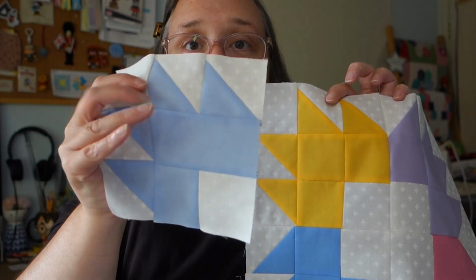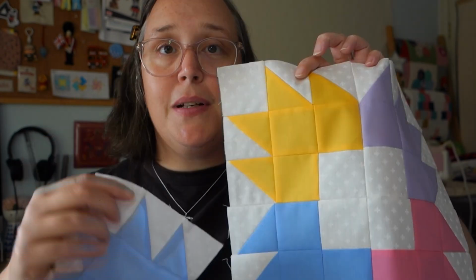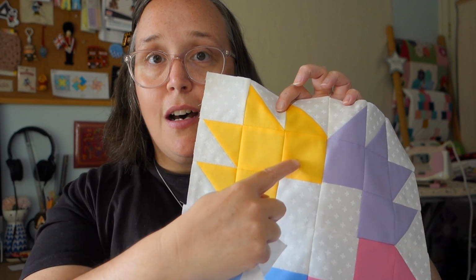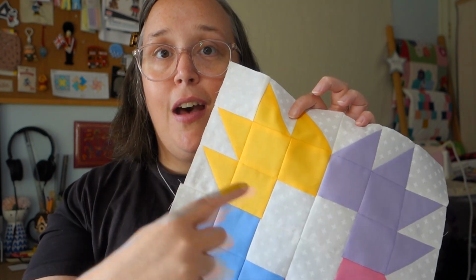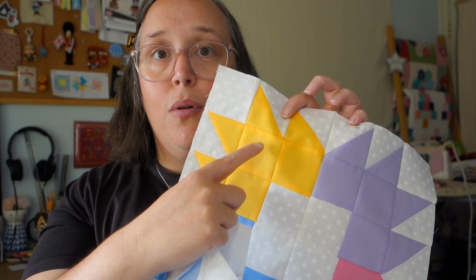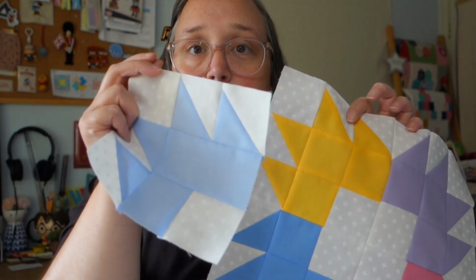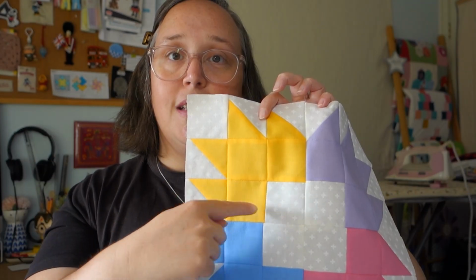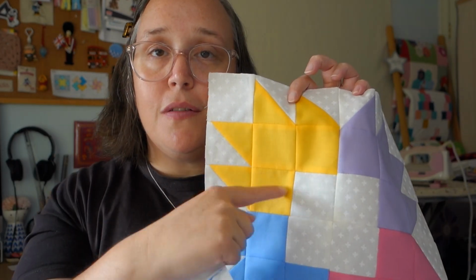Doing it this way with the rectangle in the middle is quicker, but doing it this way, I think it really highlights the actual paw design. So you have the pads of the bear paw and then the claws, whereas this one you don't quite get that kind of effect. And I really like the texture that it gives with all of the seams in it.